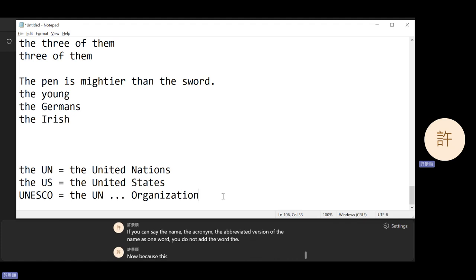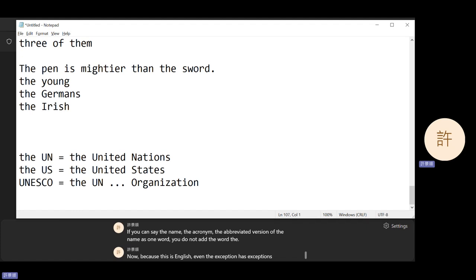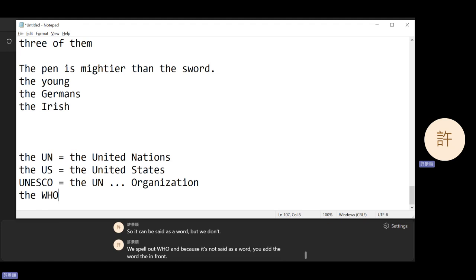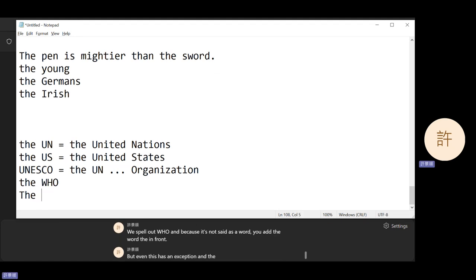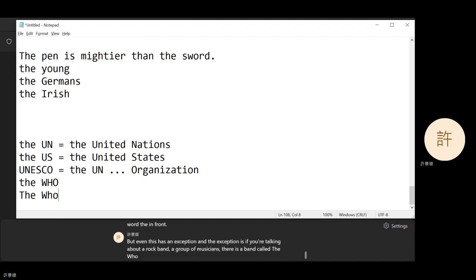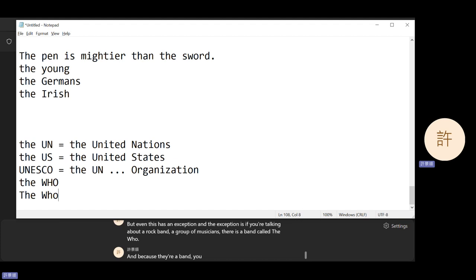Now, because this is English, even the exception has exceptions. So for example, World Health Organization, we do not say WHO, we say the WHO. So it can be said as a word, but we don't. We spell out WHO. And because it's not said as a word, you add the word the in front. But even this has an exception. And the exception is, if you're talking about a rock band, a group of musicians, there is a band called The Who. And because they are a band, you add the word the in front of their name.